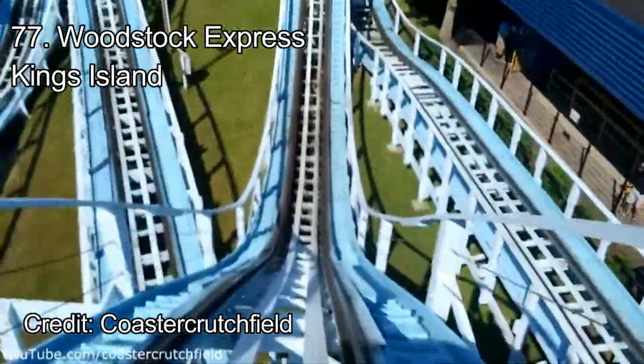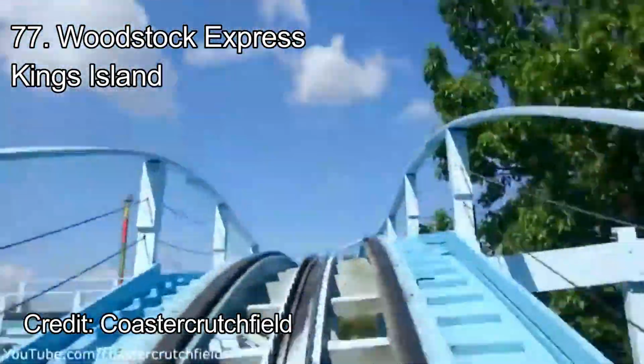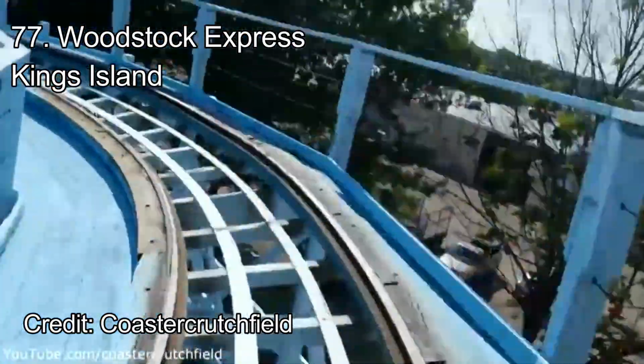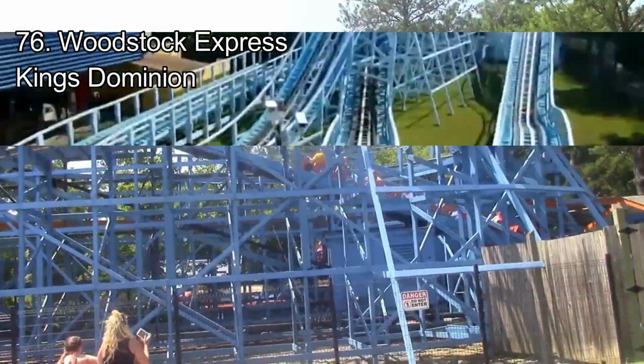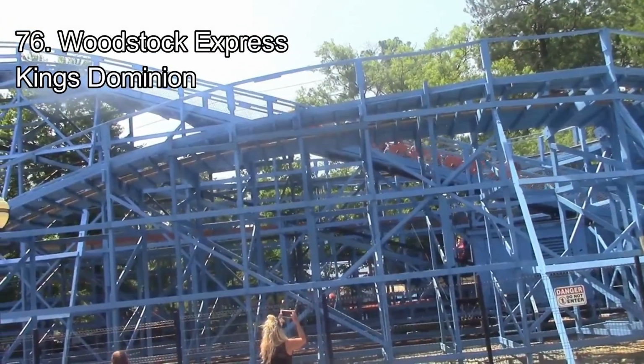77, Woodstock Express. This ride and the next coaster are interchangeable, but the only reason I chose this to go below is because I found this one to be weaker with forces. This clone at Kings Island is smooth and fun, just not very intense. 76, Woodstock Express. Here comes the King's Dominion clone, and I find this one to be more forceful.